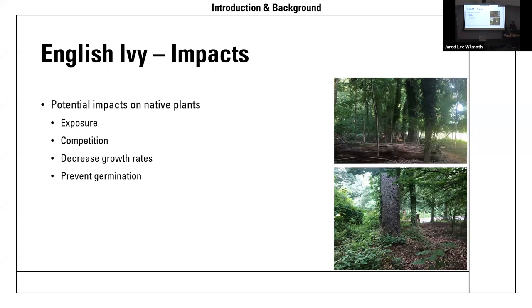They outcompete native plants for light, nutrients, water, rooting space, pretty much everything that's important to growth, leading to decreased growth rates and increased mortality rates of native plants. And lastly, they prevent germination. When they form dense mats on the ground, they prevent new plants from sprouting up and existing.